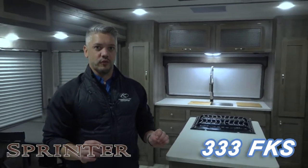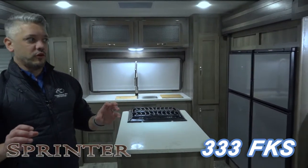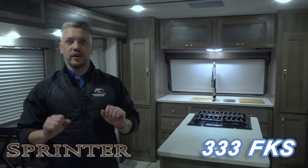This is our 333 FKS Sprinter Limited Travel Trailer. This has been an awesome seller for us because of the really cool kitchen that I'm going to show you in a second and a fantastic bedroom. Let's start here in the living room.